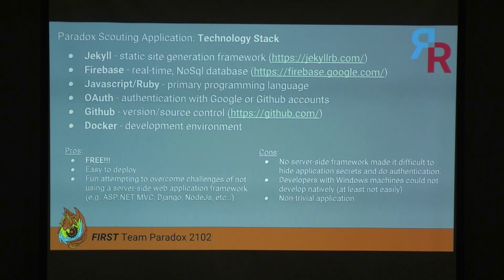Some cons are that there's no server side, so pretty much everything you see on our scouting application is always loading on your phone. I mean, it's hosted, but the data isn't stored somewhere. It's constantly being updated on your device.